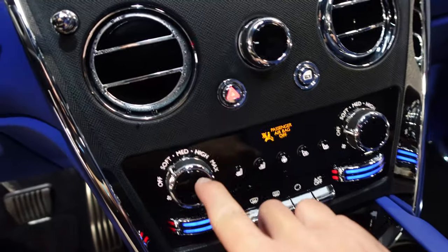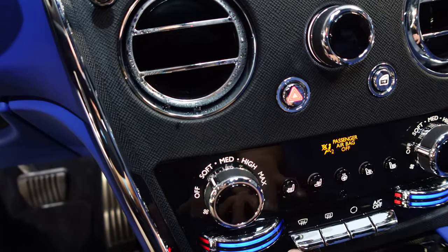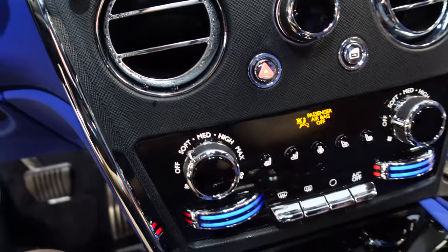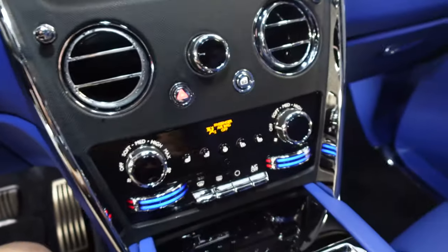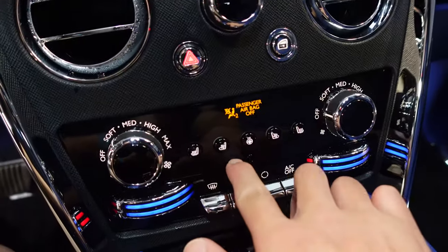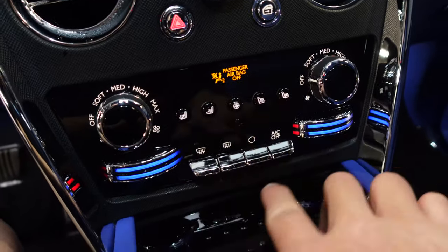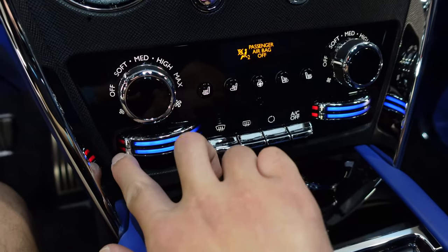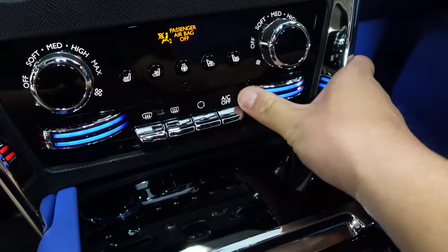And then we have, as I mentioned before, the airspeed. It's not numbers, it's soft, medium, high, max. I would like max air, please. I'd like medium air or soft. No, it's blowing too hard. Give me soft air, please. I love that. Heated, cooled, heated steering wheel, so the seats, defog, all the settings here. It's just such a nice, everything is such a nice tactile experience.